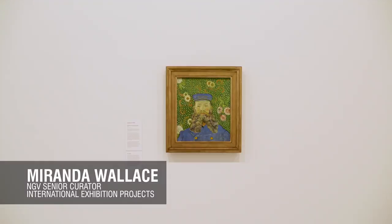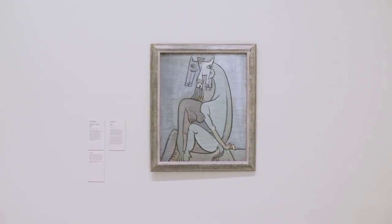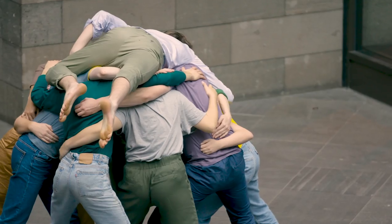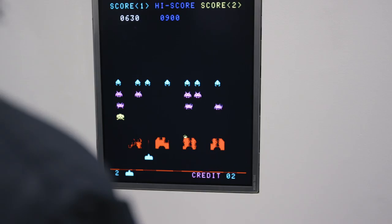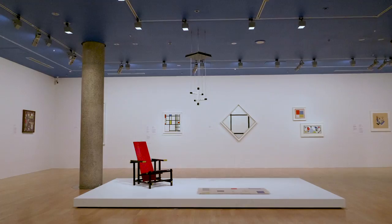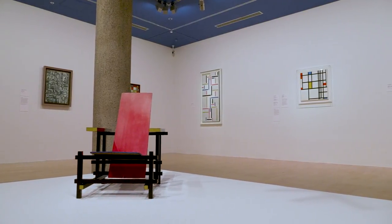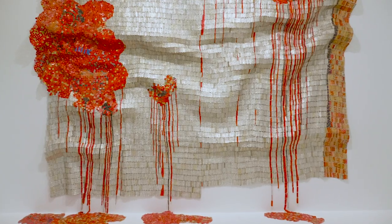MoMA's collection is really very unusual in that it contains a whole array of media, and this exhibition reflects that with inclusions such as machine art, digital media, live performance and video games. Throughout their long history, almost 90 years, they've always collected contemporary art, and that's quite a brave thing for museums to do, and they've managed to collect within that period some of the most outstanding examples of contemporary art.